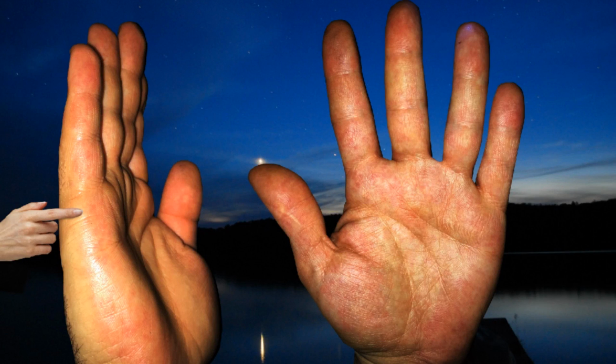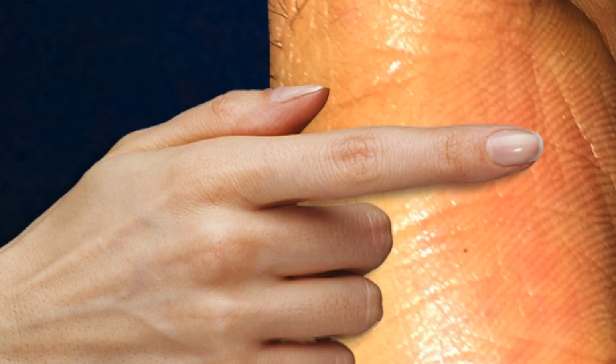Children lines come straight down. They ring around the Mercury finger. I get 2 children on the line, 2 children lines coming down from the ring around the Mercury finger.